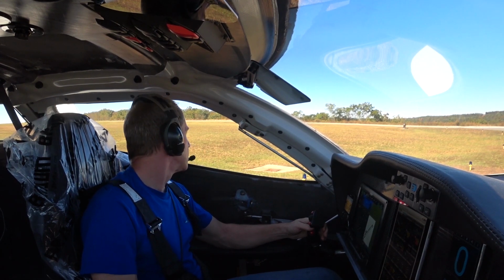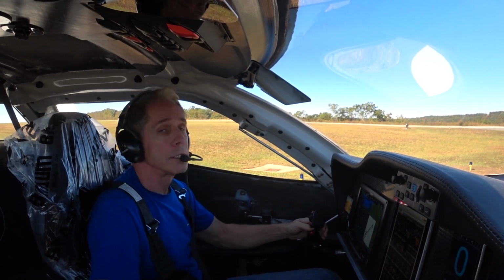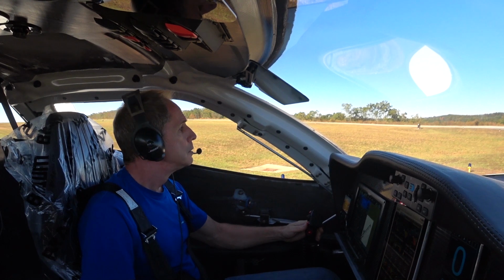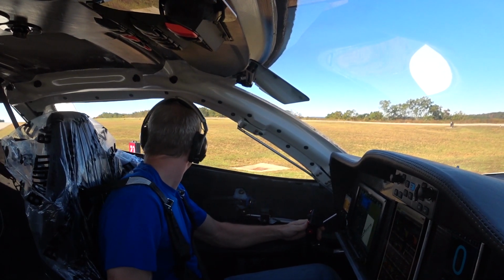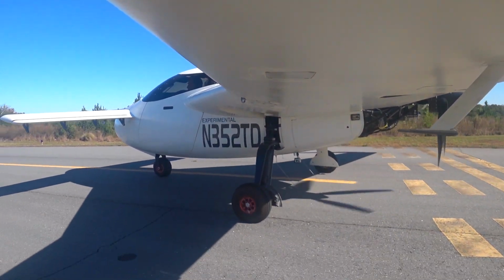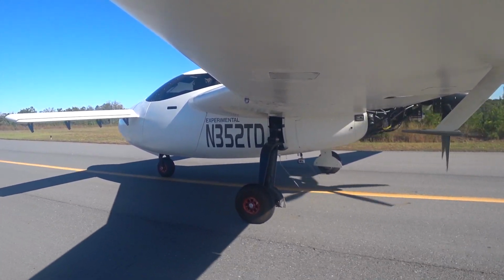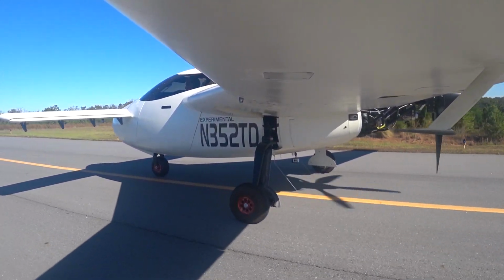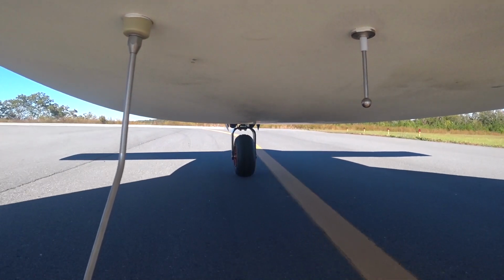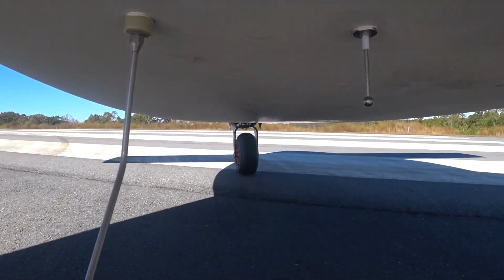Cherokee County Traffic, Experimental 2 Tango Delta, taking runway 23 for a high speed taxi. This is reverse direction, Cherokee. Alright, let's see how this goes up the hill here. And when I say up the hill, I mean up the hill.